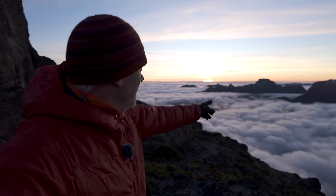But what a spectacular morning. Overnight it got quite cold and damp, and I kind of figured that there might be an inversion going on, and sure enough, there is. Right behind me here, you can see where the sun is coming up. I'm doing a time lapse. We've got some beautiful clouds down there.